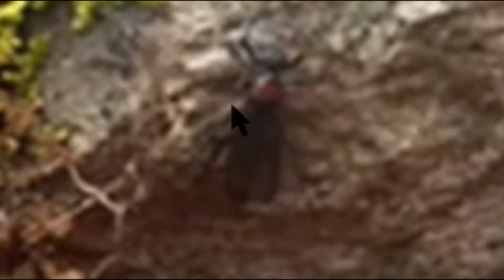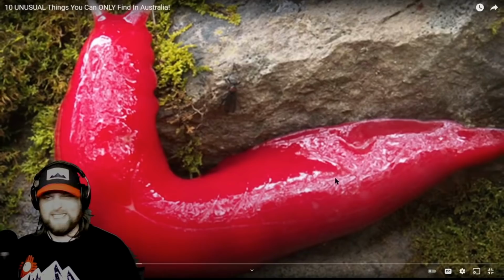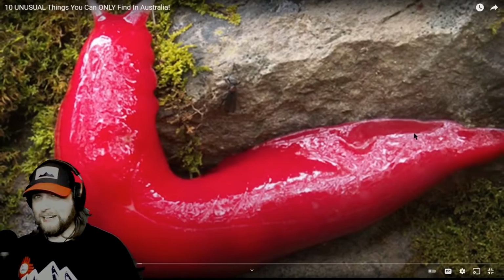Oh, look at that bug right there, by the way. But they're so shiny looking and just, ugh, right? But it does look better in hot pink, I'll admit that. It doesn't look so gross. It looks like, oh, that's kind of cool. Still wouldn't want it crawling on me.